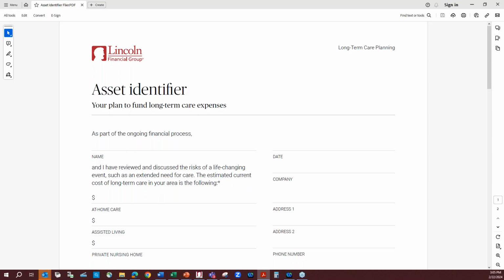My friend Brittany has put it in the chat. You're going to see a handout there, the Lincoln Financial Asset Identifier. This is the piece. You're welcome to take this as it is. You're welcome to take it and make it your own. I've had advisors or agents that I work with that have branded this themselves and taken really the parts they like the best about this and move forward with it. So this is a one-page form. We're not going to make this complicated.